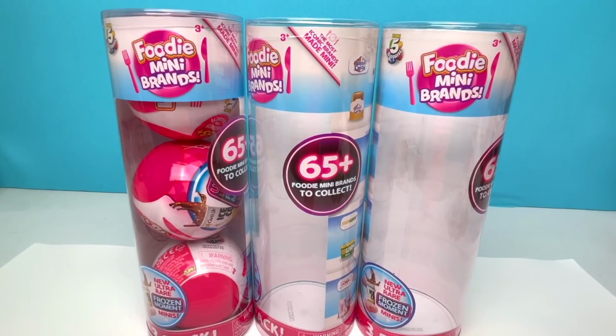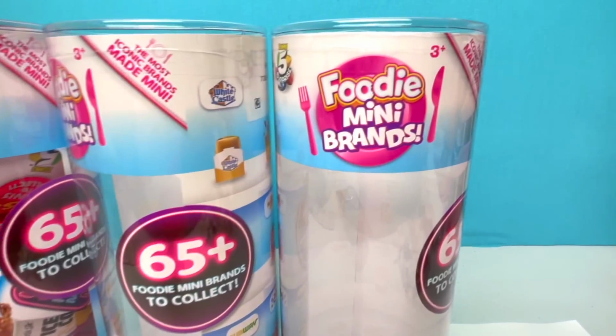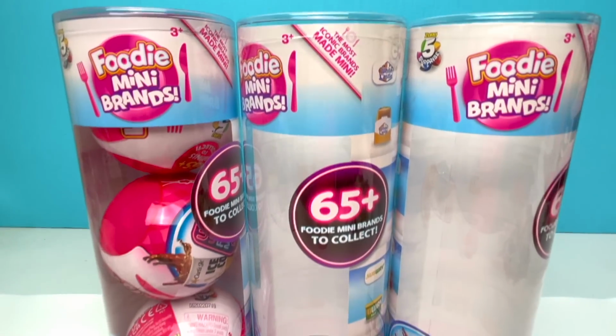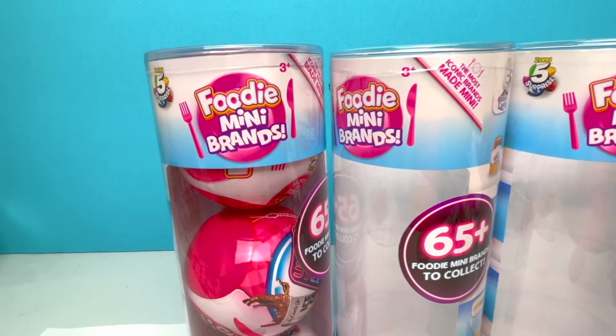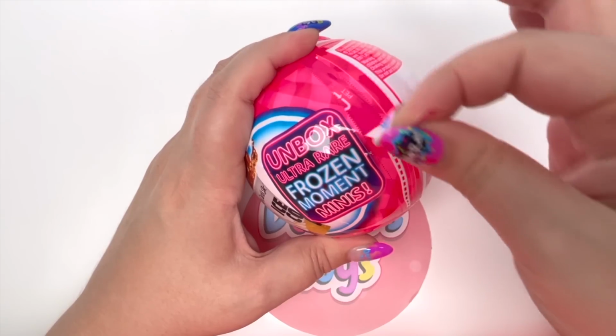All right, this is very interesting, you guys. As you can see, we have one 3-pack left, but in this pack, I found the gold, and in this one, I found the frozen moment. So it's making me think by process of elimination that this last tube may have a gold or a frozen moment. Let's find out.